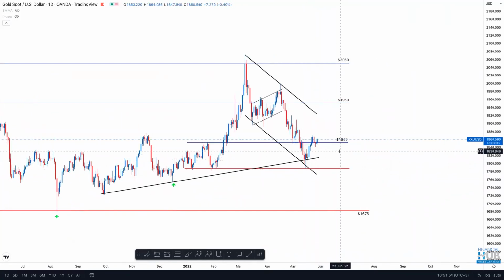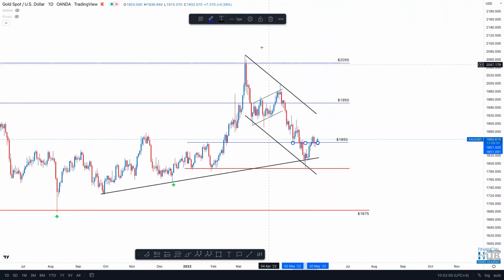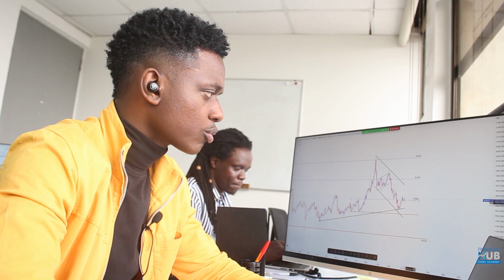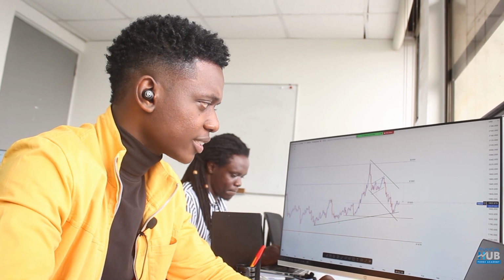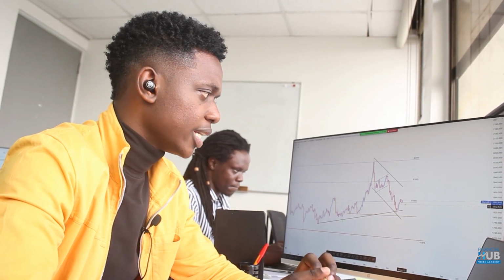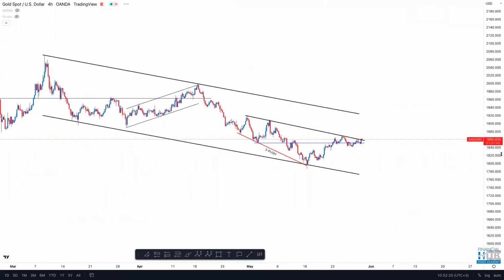Right now, what am I watching to see if market can maintain above the 1850 level, where it is right now? Let me remove this visibility on the daily. So I'm looking to see if we can maintain above the 1850, which can be a good signal for market to continue to the upside. However, I remember saying this and saying it a lot. If you see a correction moving down, I'll be looking at the 1830, 1825 level, which can give us even better entries to go to the long side, okay?